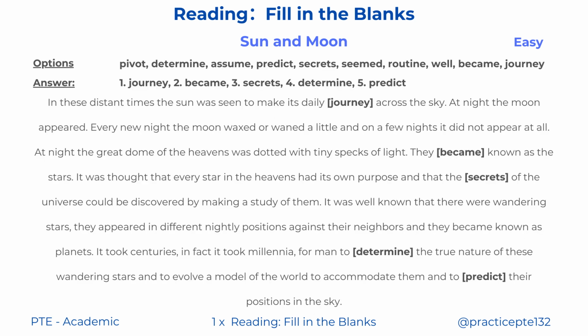The first blank should be filled with journey because it describes the sun's daily movement across the sky. The second blank should be filled with became because it explains how stars were recognized. The third blank should be filled with secrets because it refers to the mysteries of the universe.